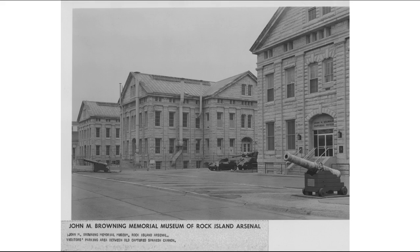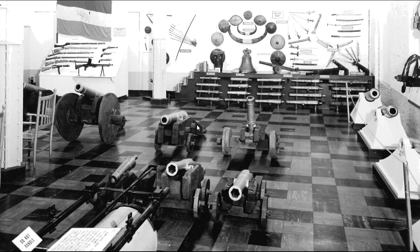Again, the museum continued its legacy of being known for its collection of foreign, U.S. military and civilian small arms, and they were able to be displayed in a more unique way. You'll notice in the courtyard of Building 60 and 62, some tanks. Those are actually out at Memorial Field now. And then these two cannon were recovered during the Spanish-American War and are still mounted, though not like this, in front of the Rock Island Arsenal Museum.